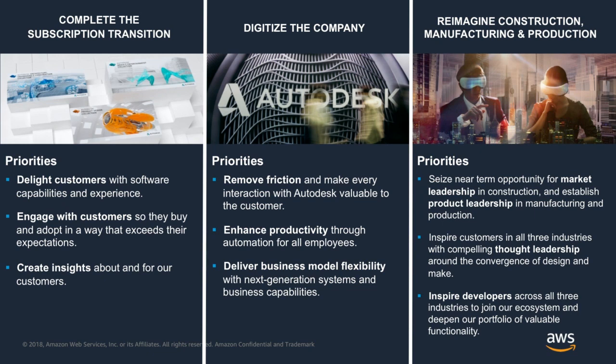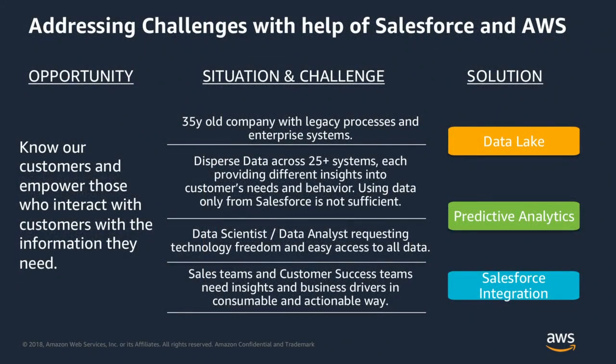Namely, there are three areas where we want to engage with our customers. The first one is we want to delight our customers with the experiences that we provide them. The second one is we want to engage with our customers and provide them the right help at the right time when they need it. And the third one is we want to create insights about our customers, and also provide insights for our customers. So really the goal, or the opportunity that we have, is to know our customers and empower those who interact with our customers with the information they need.